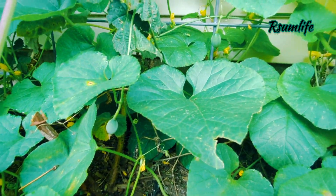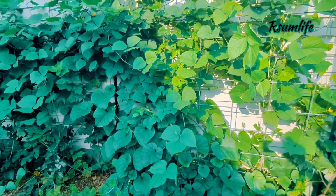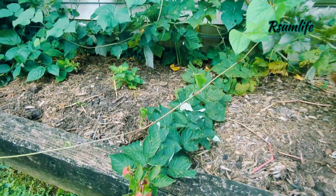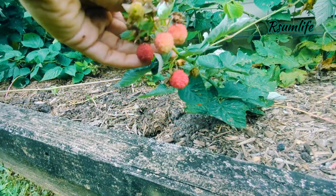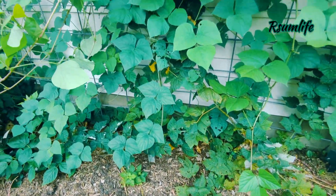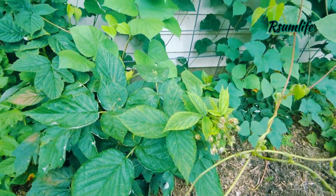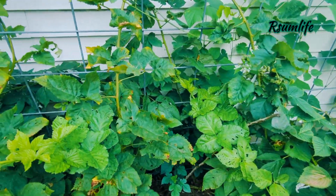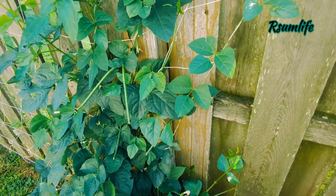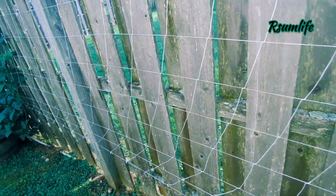We have our raspberries taken over with these vines, which is definitely welcomed, and we do have raspberries going on. These raspberries are nothing like store-bought. You should definitely try to grow them. Cowpeas is our new favorite. I tried with the string beans and the bush beans, and I'm gonna show you what's going on there.